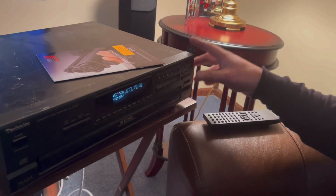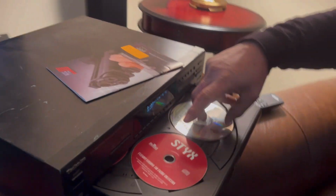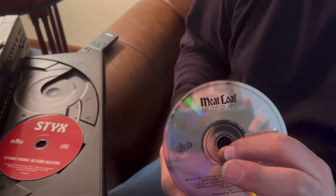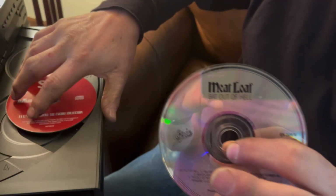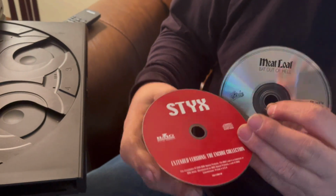Open sesame. All right. Now, oh, wait a minute. Ooh, looky there. Oh my gosh, guys, look. Can you read what it says? It's upside down. Jim said if we found anything Meatloaf that I was to keep it. That is Bat Out of Hell. And we got Sticks, which is another good one.